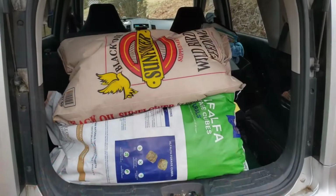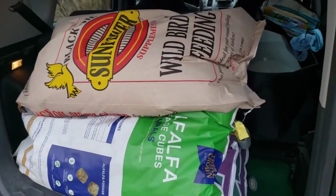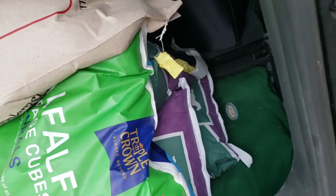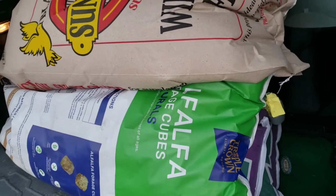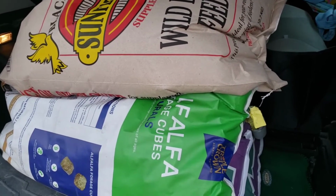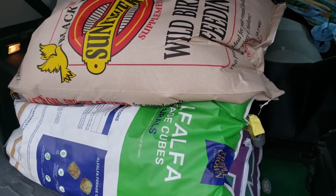Okay, here we go. So we're back home, and here is the haul. We got 50 pounds of black oil sunflower seed, 1 bag of alfalfa cubes, and 3 bags of alum, which is a pelleted feed that we feed our horses. And all of this, the total was just around $145. So that gives you kind of an idea. Grocery shopping is done. Now we can get ready to paint. Yay!